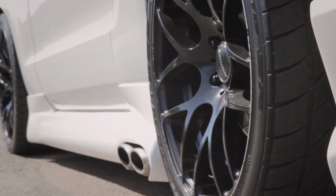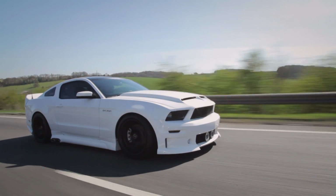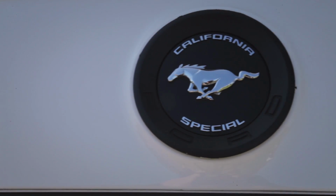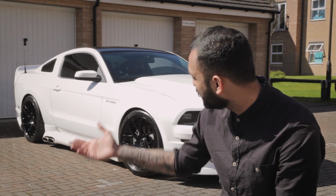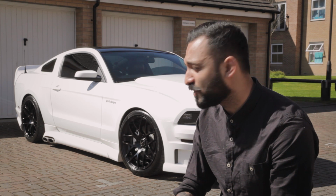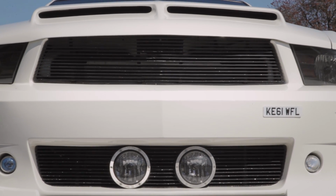I bought it standard. I went to America myself in September to do the research and pick the car that I wanted. I decided to go for the California Special. I put the full Saleen body kit on it with the twin side exhausts, and lowered the suspension with some coilovers, so it can be lowered or lifted. The exhaust is part of the body kit.